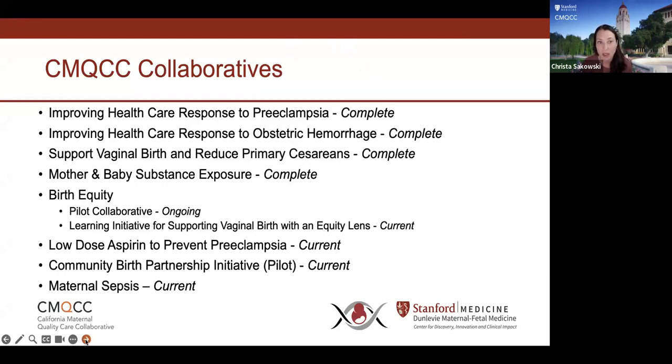Back in May, we kicked off our learning initiative for supporting vaginal birth with an equity lens, and that collaborative is going to continue through multiple hospitals for the next 3.5 years. We also are currently doing a collaborative on low-dose aspirin to prevent preeclampsia. We just kicked off a pilot this month on a community birth partnership initiative that connects hospitals with their community birth systems, and where you all are today at our maternal sepsis collaborative.